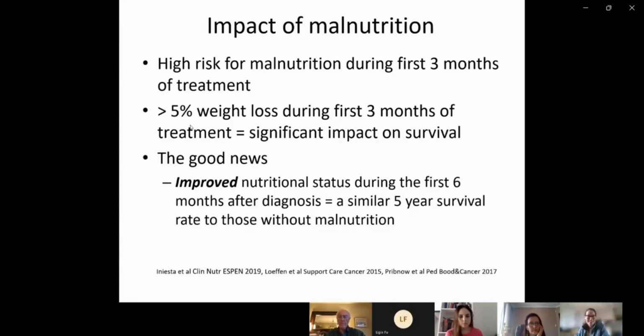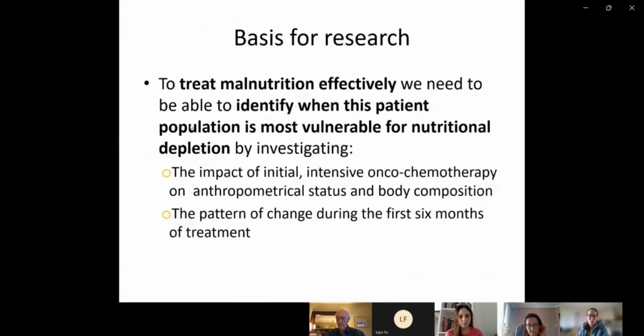The good news, however, is that there is a light at the end of the tunnel. If you do improve your nutritional status, you can have a similar 5-year survival rate to those who never had malnutrition to start off with. And that is basically the rationale for what we try to look at in our study here in Cape Town. So try and identify when our patients are most vulnerable for the development of malnutrition once they're exposed to chemotherapy, in order for us to treat it more effectively.